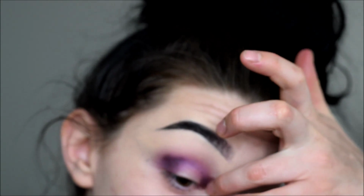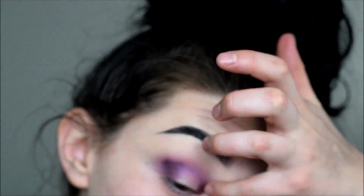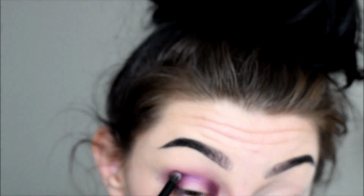And I accidentally messed it up a little bit, but that's okay. I'm just going to wipe that away with my finger. Pretend it never happened. The key is to make sure that on this inner portion, it comes up to the same part of the crease that the outer portion does, so they look even. And then blend them both in until the middle space. Each third of the eye is about the same distance.